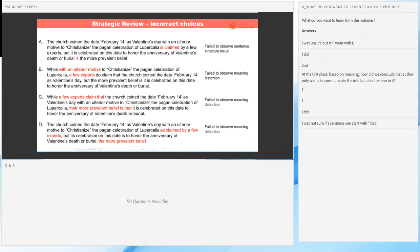Okay, so take a look at this. "The church coined the date is claimed by a few experts." Look at the construction and map it to the Apple construction, and you will see this is the more prevalent belief, but it is celebrated is the most prevalent belief. Okay, so map this, and this is where the sentence structure approach is really important, because it tells you how sentence structures combine together to get to a meaning.